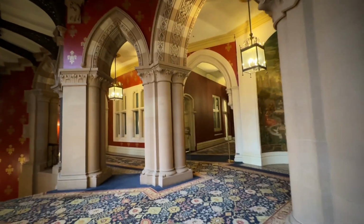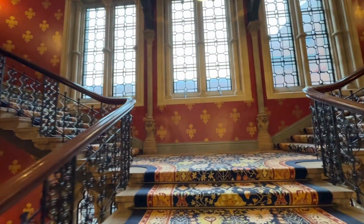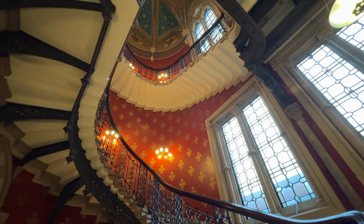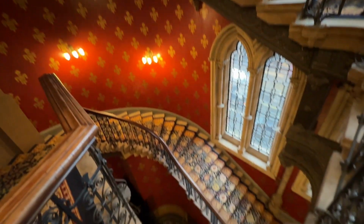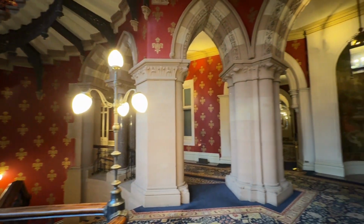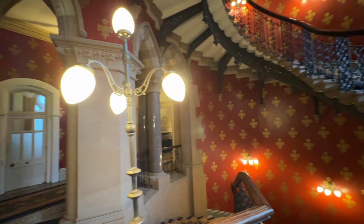This must be to the rooms. It goes all the way up there. Look at how beautiful this hotel is. This is a 5-star hotel. I don't know what a room here costs, but it's for sure very pricey. All right, let me go back down.